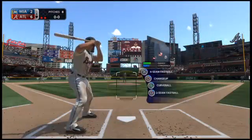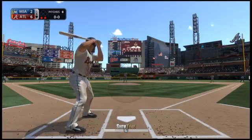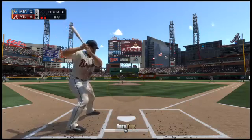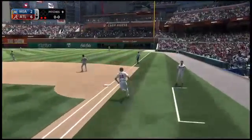Into the box, Dom Robinson, already 2 for 2. He'll look to add on right here. Goes to show you how strong this guy is. That wasn't a bad breaking ball that he hit for a home run in that last at bat. And he'll get there in plenty of time to put this one away.